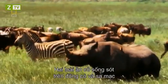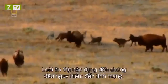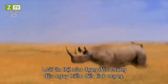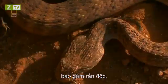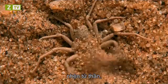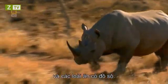Two plant eaters survive in grasslands and deserts with massive size and power. Any predator who tangles with these giant grazers puts its life at risk. The dangerous animals in the world's open spaces include venomous snakes, deadly spiders, cunning hunters, and massive plant eaters.